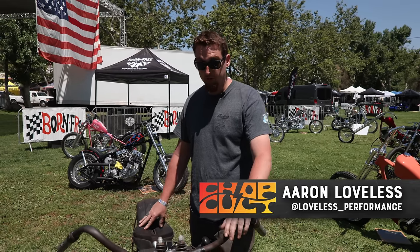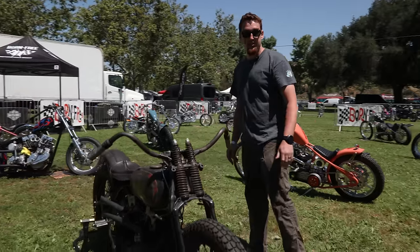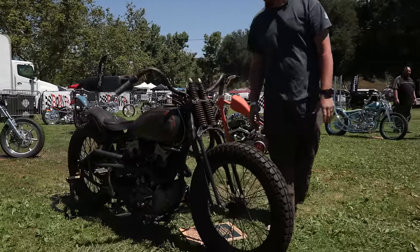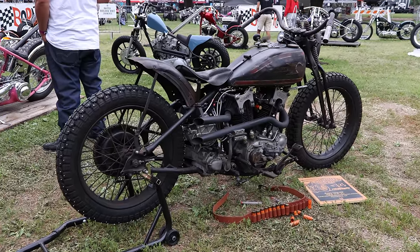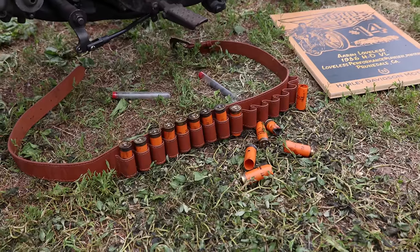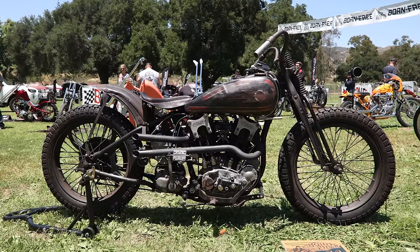I'm Aaron Loveless from Prunedale, California, Central Coast. This is Tail Gunner. It's built on a 1936 Harley-Davidson VL chassis. So I started with a chassis that was in pretty bad shape. I cut off all the castings, stretched everything pretty much 2 inches everywhere because it had to fit this monster Koslow motor in it.